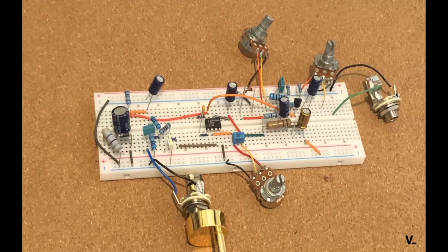Because to me, my amplifier does distortion, and I have fuzz pedals, and I have a phaser, and I have a tremolo, and I have all these different things. But I would really like something really novel. And if it's not on the market, or if it's on the market and costs $500, may as well make it yourself.